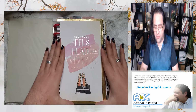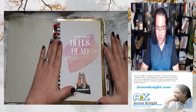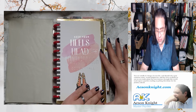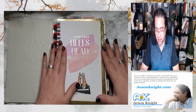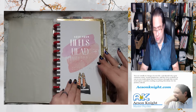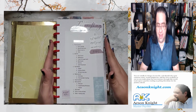Then I have what has kind of been a nice reminder for me. It was a cover, it was a divider for a month in one of my older Happy Planners, and I liked it. So I decided to keep it and make it a front cover. And it says, keep your heels and head and standards high. Coco Chanel, love that. Then we move into my index section.